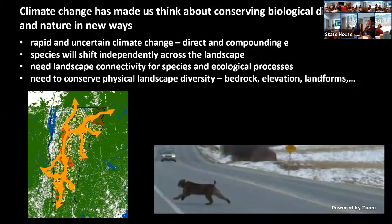So climate change has really changed how we think about conserving biological diversity. As I mentioned with past glaciers, we've had periods of dramatic climate change in the past that nature recovers from. What's very different this time is the speed at which climate change is occurring, and really still an uncertain future. We know more and more about what that climate change looks like, but it's still an uncertain future to some extent. Climate change has some direct effects, like warming and how species move around to adapt to new situations. I'll talk about that more. But there are also some compounding effects, especially ones relating to land use.